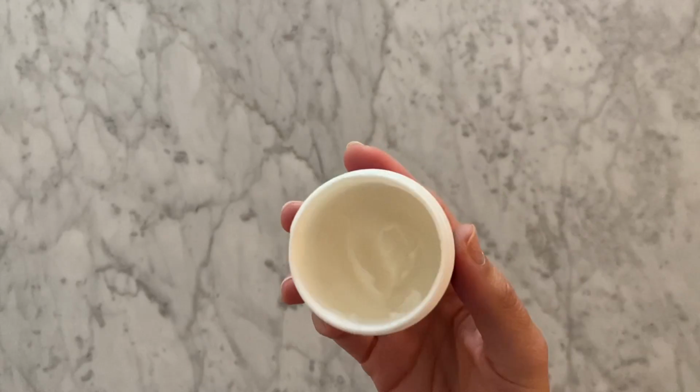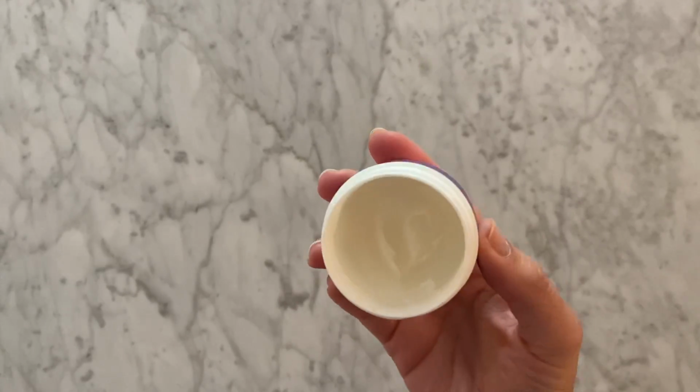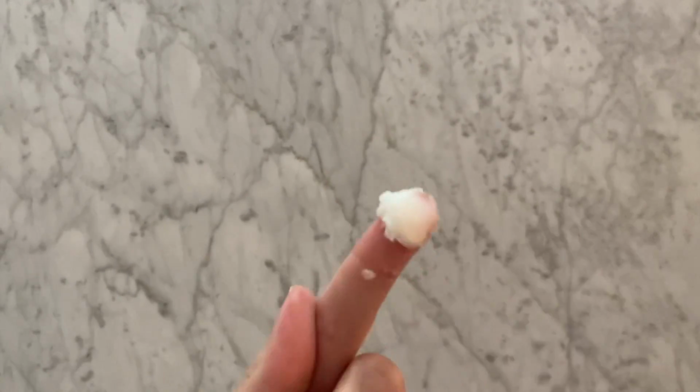This product is also free from fragrance, and it is non-comedogenic, even though it is a bit of a thicker texture. So you can see in this product that it's almost like a balm. It's very thick, but it is still breathable and it is not greasy.